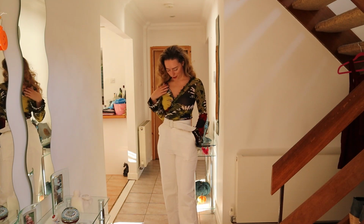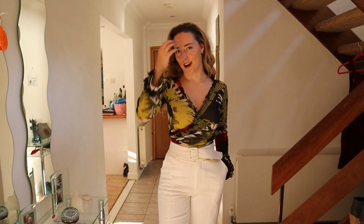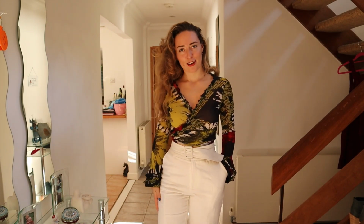I just think it's really, really fun, and the colours are just so me, so I had to have this one, and it's so stretchy. I just love it. Look how unusual that is. It's just a really fun piece to style, so yeah, I just couldn't help myself.